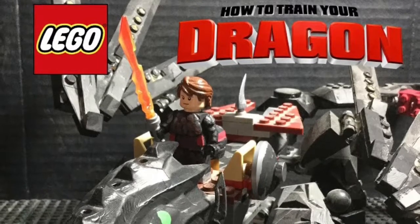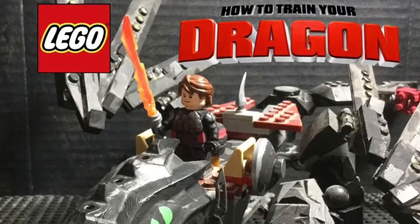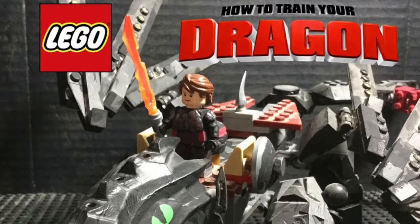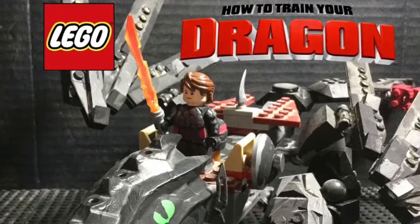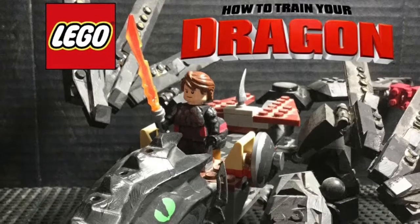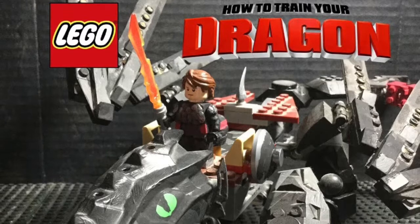Yes, he's a bit bigger than expected, but at the time, I didn't really care about size. I just wanted it big enough for Toothless to really move around, move his wings, move his arms, move his legs into his tail, and big enough for Hiccup to ride him, just like in the movie.